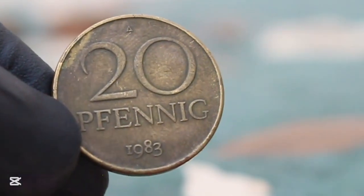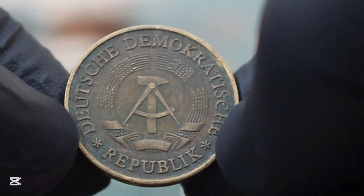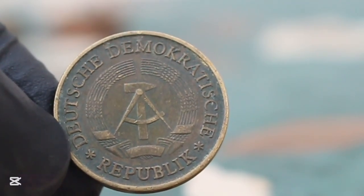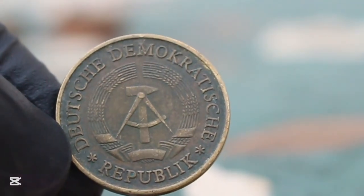Collectors and investors alike are drawn to these variants because they offer something different from the more common coins in circulation. The A mint mark on this coin indicates it was produced at the Berlin Mint, another one of Germany's major mints. The mint marks on German coins are crucial in identifying the origin of the coin and can add value depending on the rarity of the mint and the year of production.